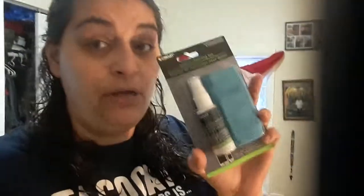The other thing I like to keep in my car, and I buy from the dollar store, is a cloth to clean my glasses frequently. I might get smudges on them or whatever, so I keep one of these in my glove box.